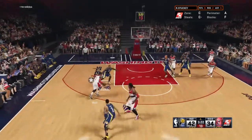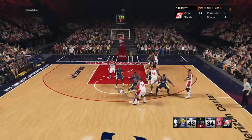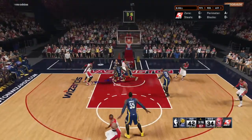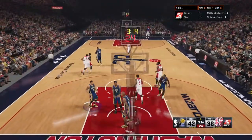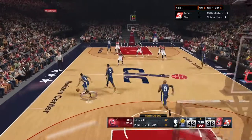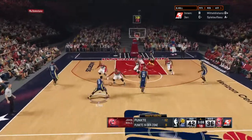Nene, the screen. And Wall kicks to Pierce. Back to Wall. And he uses the glass on the layup. Wall's got 6 here in this quarter. I'll tell you what, the defenders didn't even get a sniff of him on that move to the hoop.